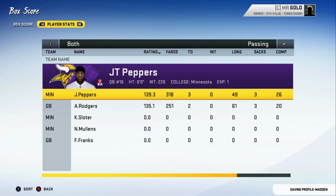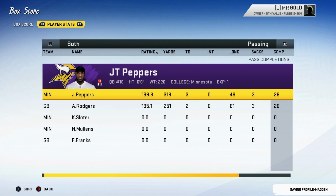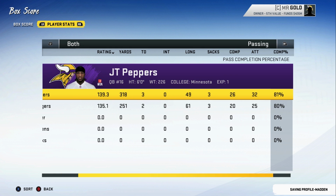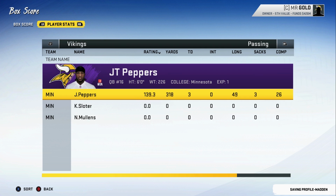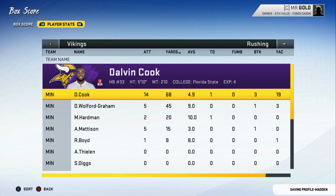38-15 is your final score. We took Green Bay out to the woodshed. We processed that cheese. 3 touchdowns for JT Peppers, 81%, so he was right up there with Aaron Rodgers. 318 yards for JT, no turnovers. He had himself a great game.